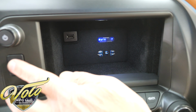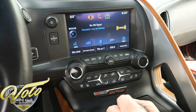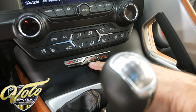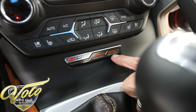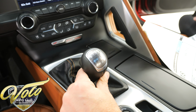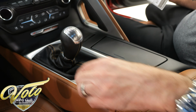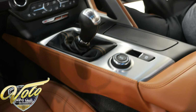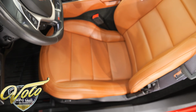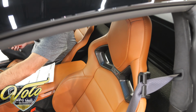And there's all different modes and lots of things that, if you're a Corvette guy and you own it, you're going to read the manual and figure it all out. But it's a Z06 with 650 horsepower, 650 pounds of torque. And this right here, you know they don't even make manual shift cars. This is a 7-speed shifter. Different modes. The leather is glove soft, sport seats. Everything looks like brand new in here. This is just a really cool car.